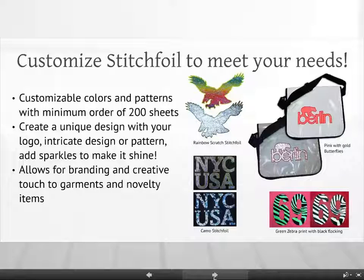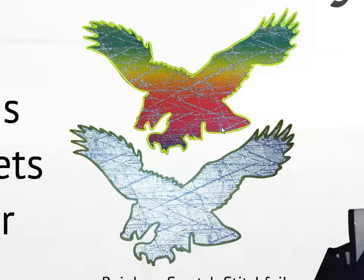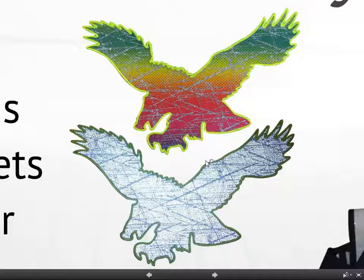We've got some great examples of customized stitch foil on this slide. First, the eagle design that was actually used as a patch. This stitch foil features a rainbow glitter scratch design, and below you can see the brilliant silver it reflects under direct light.